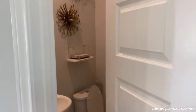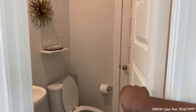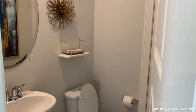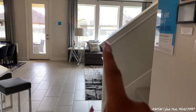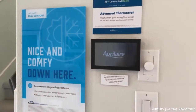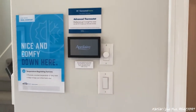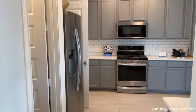So right next to your formal dining, you have a half bath. Nice little pedestal sink, little mirror, toilet, the normal. So you do have your staircase that is pushed a little bit further back into the house. It's not towards the front like most builders normally build them. So that is very nice.